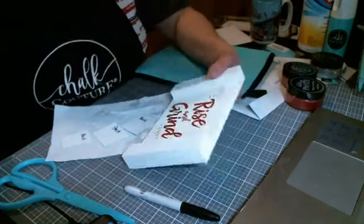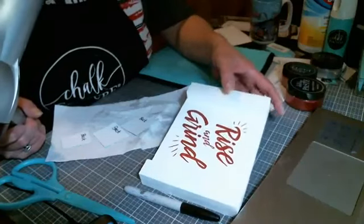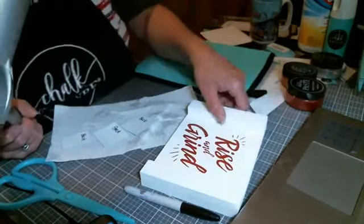Okay, so now I'm gonna dry this, and then I'm gonna put a little bit of wax over the top of it, only because I don't want the sticker to pull up my glitter.